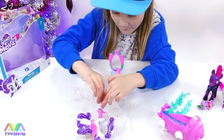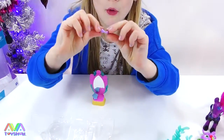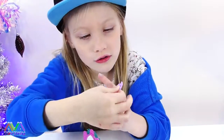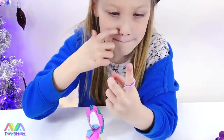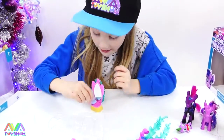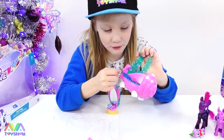Let's get the crown out. Woo! This is the crown for Rarity, or her friends. It's got a diamond on it. It's purple. It's like a ring I can put on my finger. That's so funny. Let's put it under there. There we go. Guess we should get the bathtub out because it's already out.